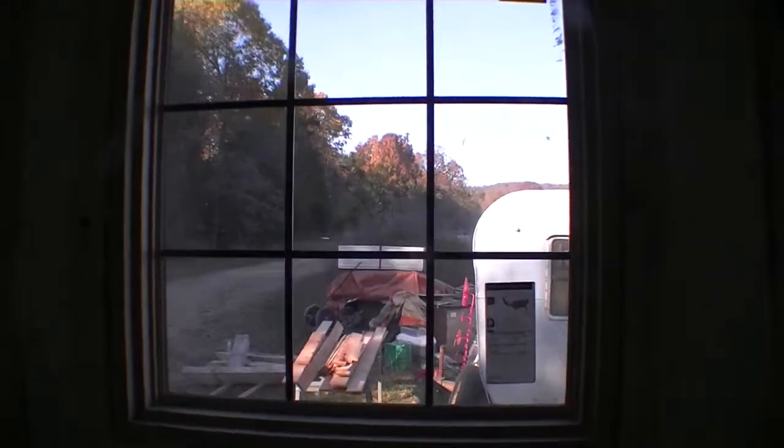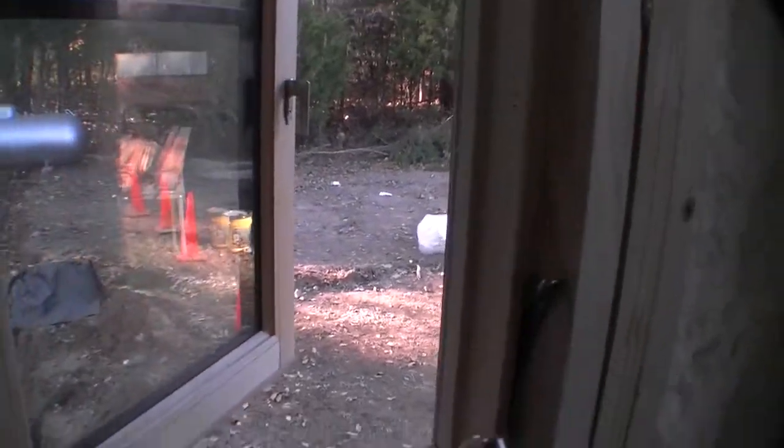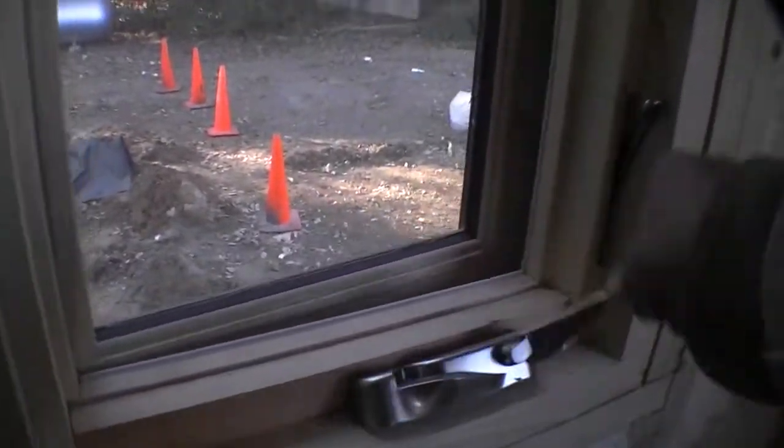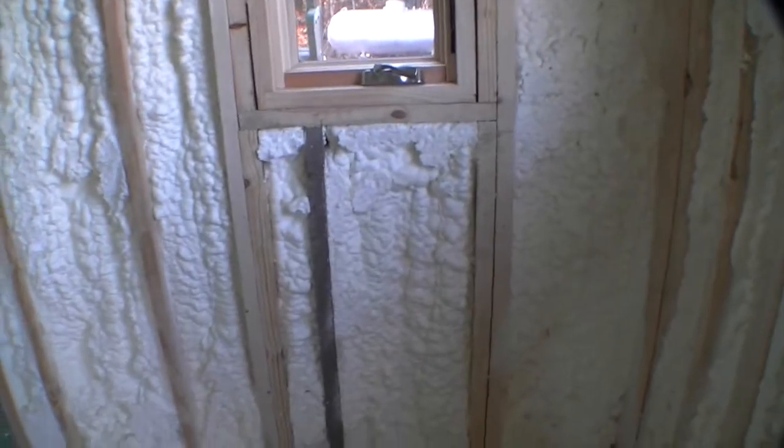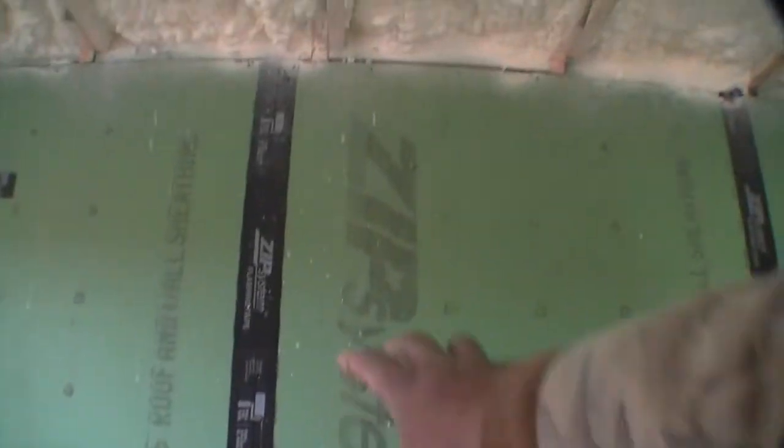We'll have a bench here for the dogs. They can actually get up and look out the window and see what's going on. And then down below here is going to be a doggy door that will allow them to come in and go out as they see fit. Water system here and hot water system here, venting over to that.